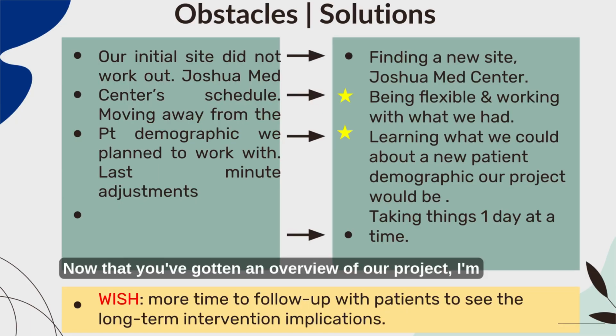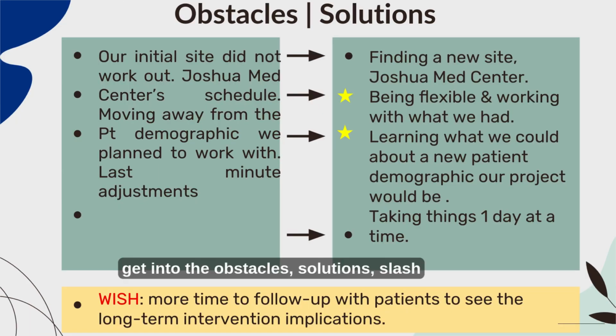Now that you've gotten an overview of our project, I'm going to get into the obstacles, solutions, slash star wish section. A big obstacle that we faced during this project was our clinical site not working out. Initially, we were set to do our project at this one specific clinical site. We had contacted the medical director. The director gave us the okay. Just last minute it wasn't able to work out.